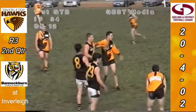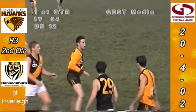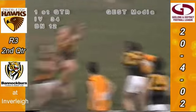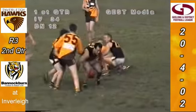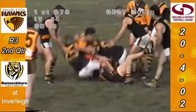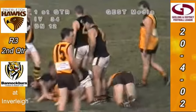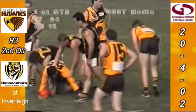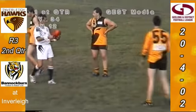So it'll be Giles and Cook do the ruck work. Over the back, McGowan goes up, taps it down towards Trotter. Tries to handball it back towards Cook. Clark in there as well. And fighting hard for it. A number of players. And now the umpire will have to come in and ball it up. 5-4-34 Inverleigh. And they lead Bannockburn 2 straight goals, 12 points. We've been playing 9 minutes in the second term.